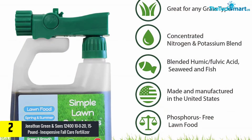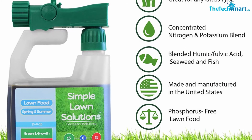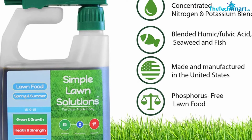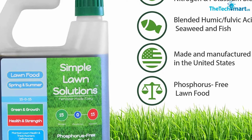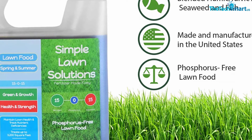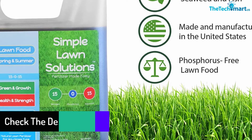Jonathan Green 12400-10020 Winter Survival Fall Fertilizer helps to prepare your lawn for the winter with its well-balanced formula to nourish your lawn grass. Known as one of the best winterizer fertilizers, it promises to keep your lawn grass greener. Its fertilizer enhances root growth and keeps nutrients stored for the spring.